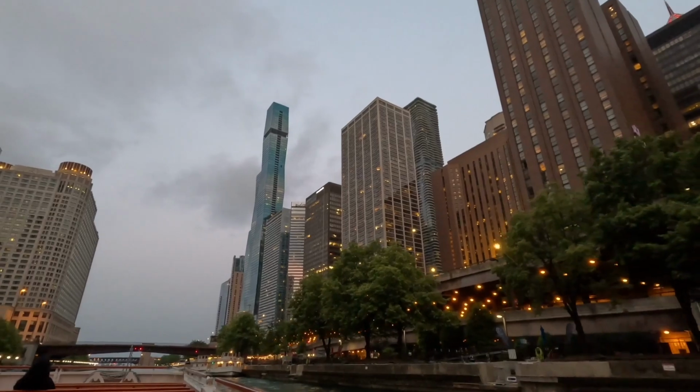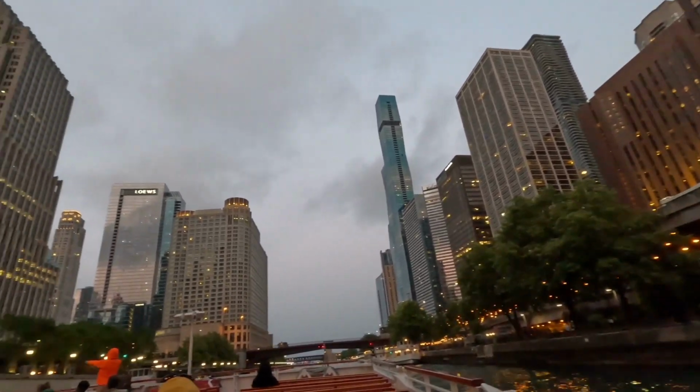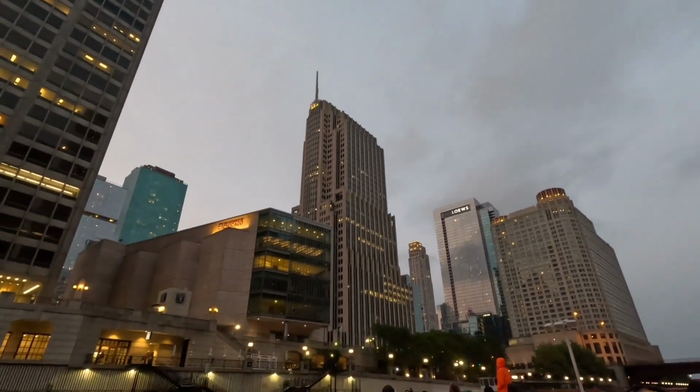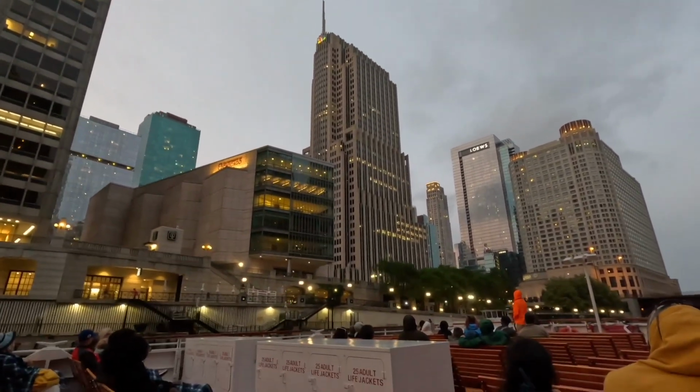All right, now over to the left-hand side. Take a look towards the top there, the peacock logo. NBC Tower. May look very similar to another one in New York City.